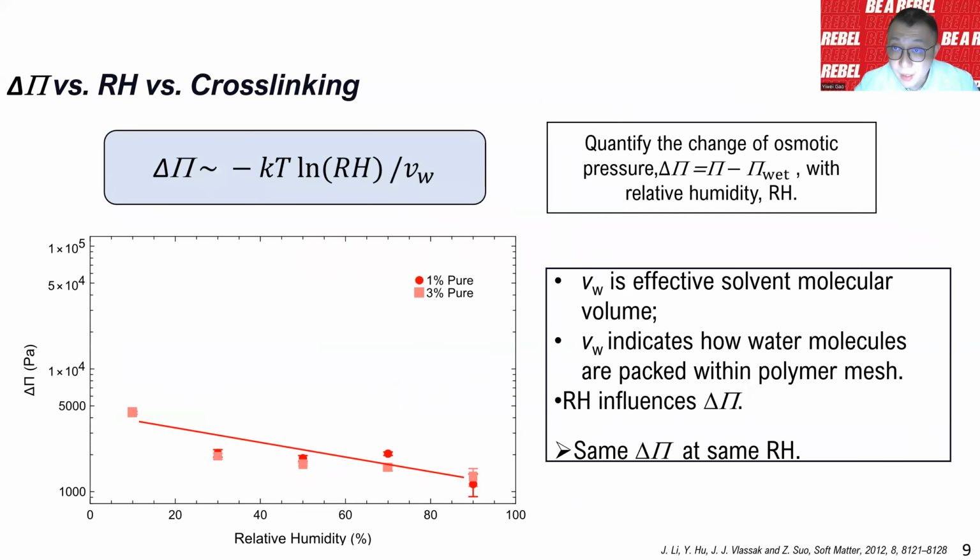For the stiffness part, we quantify the change of osmotic pressure, delta pi, with relative humidity, RH. This quantification was inspired by a Harvard group's work, which confirmed that the osmotic pressure of a hydrogel is independent of its cross-linking. So that's why in the expression on the left side, there is a VW. VW is the effective solvent molecular volume, or in an easier way, we can say it indicates how water molecules are packed within the polymer mesh.